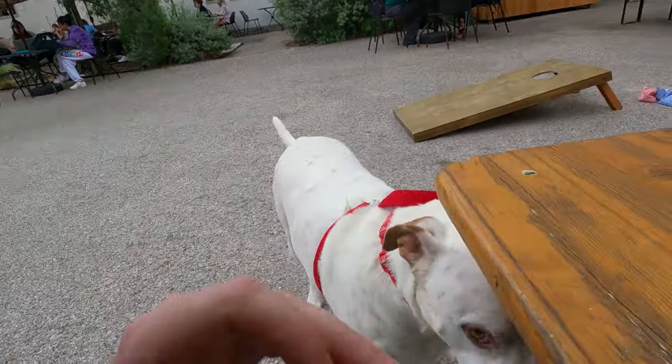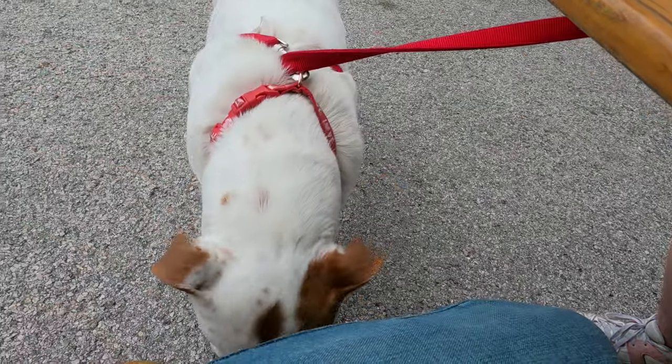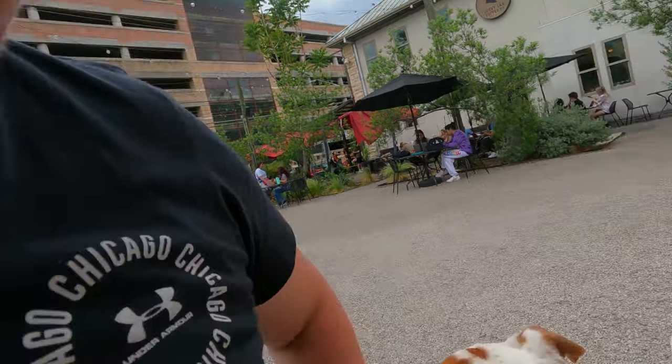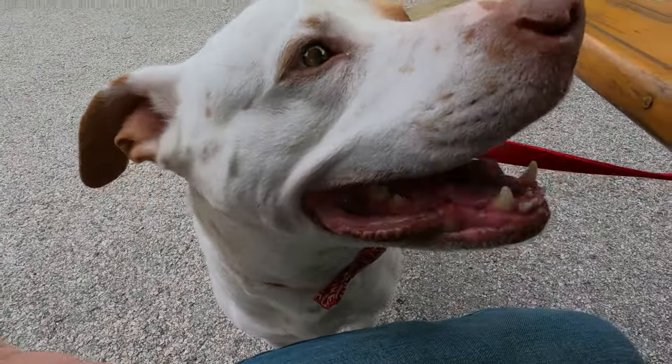That's good. Very good. I have a snipper over here. Hey buddy, you want some? Yep. Oh yeah. I think he liked that better than the treat we gave him a little bit earlier. He's like, that Pop-Tart's a lot better than the dog treat. What a glutton.